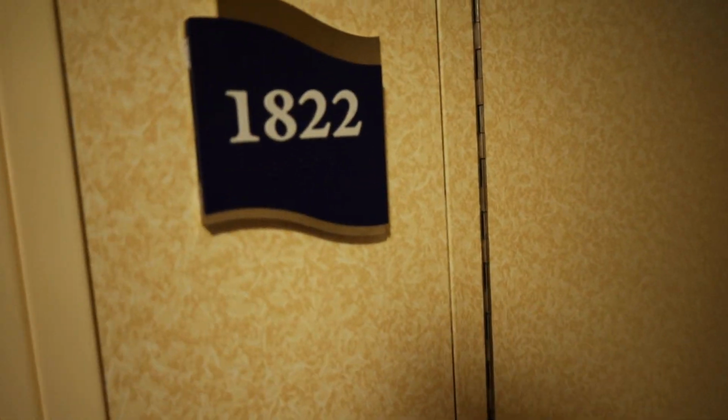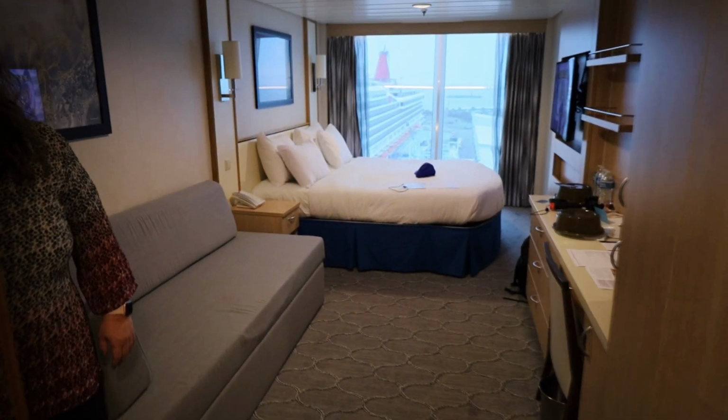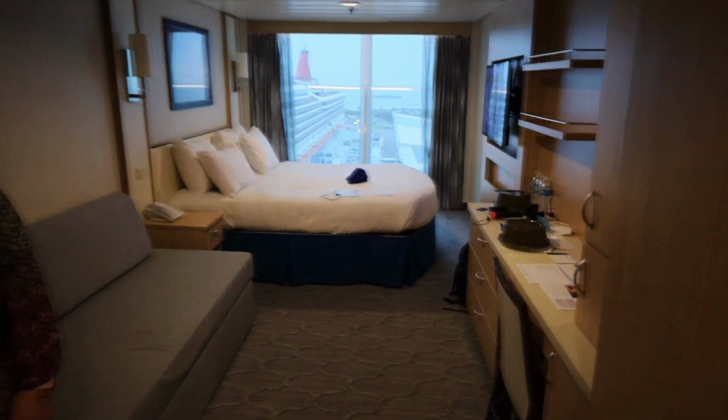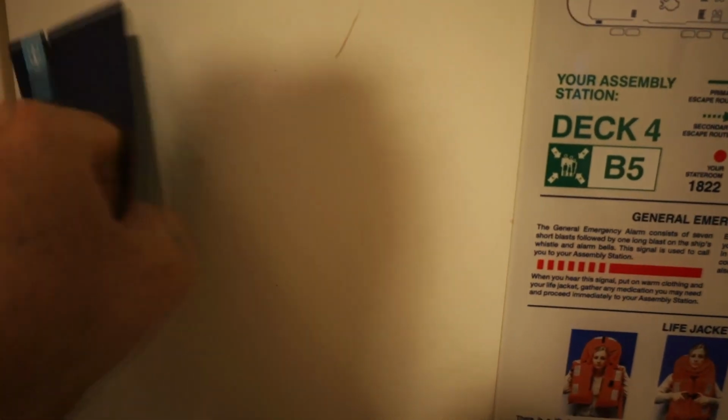Okay, so we're going to do the room tour, and we are at 1822. Here's the first glance of our room, and nice big spacious room. There's our door. Got our little outlet, and we are sleeping. Please don't bother us sign. Magnetic, cool. There's our little warning stuff. A couple of hooks for some coats and whatever you want to hang. Let's go ahead and start in the bathroom.